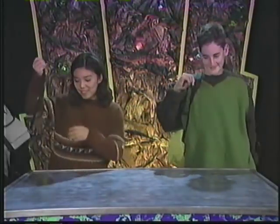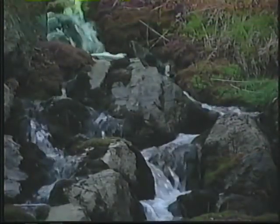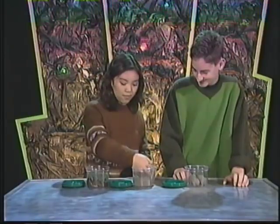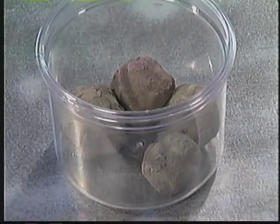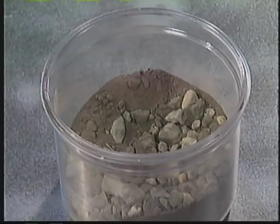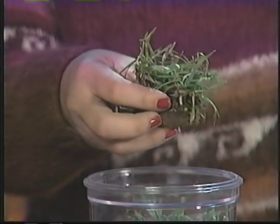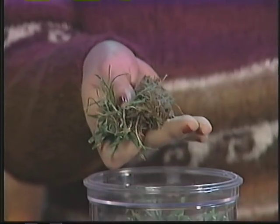In today's experiment, we'll see how running water erodes different types of soil samples at different rates. For this experiment, you'll need to prepare 3 different soil samples. A sample composed of hard-packed dirt, which has been formed into balls and dried, soil mixed with rocks, and a small piece of sod, which you can easily find at a local nursery or dig up from your own backyard. Make sure the piece of sod you dig up contains plenty of vegetation with well-established roots.